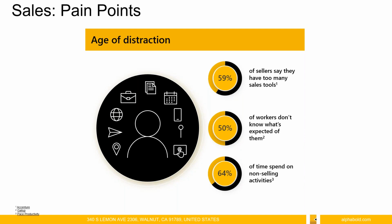So I'm going to start with sales, then I'm going to talk about project management, and then I'm going to talk about field operations and challenges that are relevant to each one of those. From the sales standpoint, we live in a time where sellers have too many tools. That is especially true for AEC, where we have too many disjointed systems, but no one cohesive system that gives you a unified view of the information and allows for efficient collaboration between the team members.